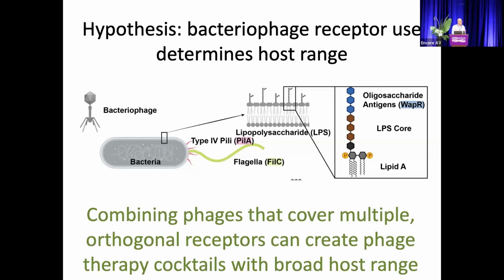And so what we hypothesized is that by combining phages that use different receptors, we could come up with phage therapy cocktails with broad host range. And this is a little bit like with HIV. I think many of us in the room are old enough to remember when there was one HIV drug and everybody essentially developed resistance to it almost immediately. But what solved the problem was coming up with cocktails of 3 or 4 antiretroviral drugs that together prevent the emergence of resistance by essentially attacking the HIV virus from multiple angles. And that's really what we were trying to do here.